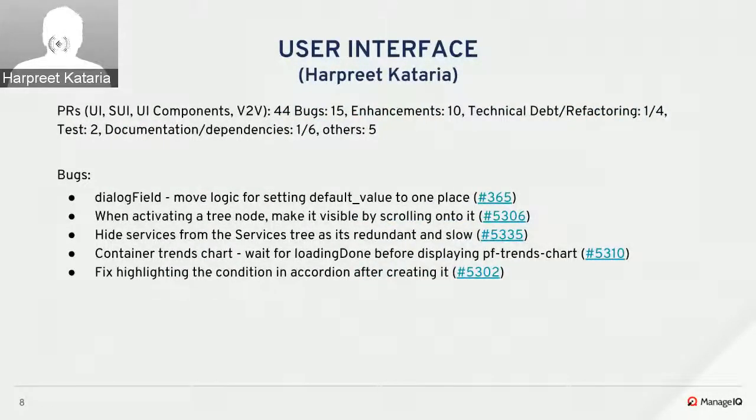Thanks, Carol. Hello, everyone. We had a total of 44 UI PRs merged across all the UI repos. Out of that, 15 were bug fixes and 10 were enhancements and so on. On the bug fixes, in the dialog runner, code was moved around to fix an issue with loading of default values on initial load, as well as when other fields are refreshed in the dialog. And an issue was fixed that affects all the trees in the product. David made a fix to make sure that when activating a node in the tree, it scrolls and makes the active node visible on the screen.